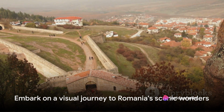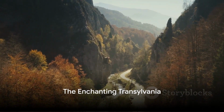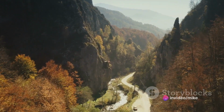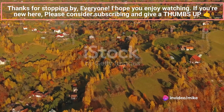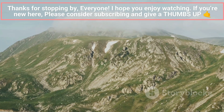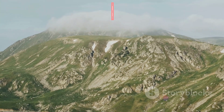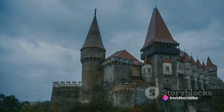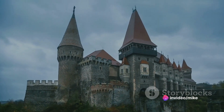Buckle up as we embark on this visual journey to explore Romania's best scenic areas. First stop, Transylvania, a land that whispers tales of Dracula, but there's so much more to it. This jewel in the crown of Romania unfurls an enchanting landscape that will leave you spellbound. With the Carpathian Mountains as its backbone, Transylvania offers a view that is nothing short of a painter's dream. The mountains, with their snow-capped peaks and lush green valleys, provide a stunning contrast to the azure sky.